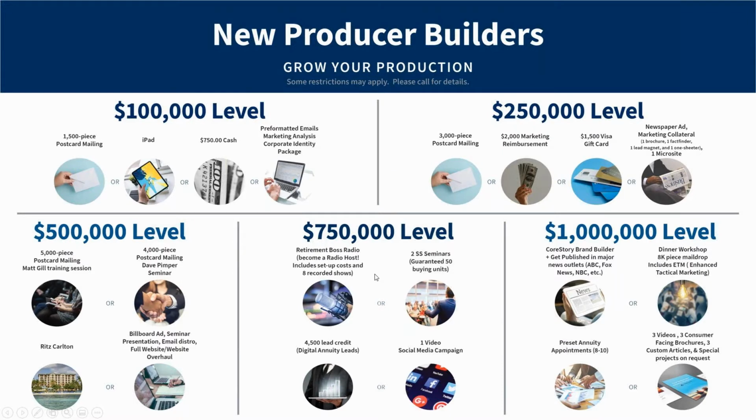We also have a new producers builders program. Now that's for new agents within the first 180 days of getting appointed. We do have several levels here, and this is paid premium: 100,000, 250,000, 500,000, 750,000, and $1 million. What we offer is different bonuses, platforms, if you will, depending on how much you produce. So if you have questions regarding our new producer builders, please give us a call.